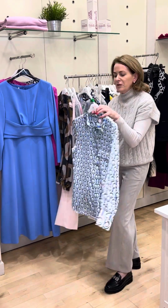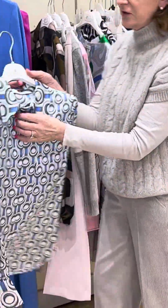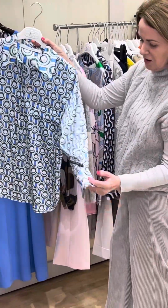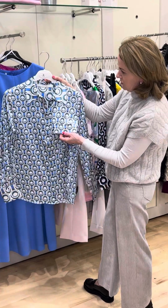And the ladies who love our Herzen shirts and are familiar with them, this is a beautiful baby blue and dark blue silk shirt. Love the collar detail on this. Again, lovely sleeve detail here, cuff detail, and a little pocket detail to the front.